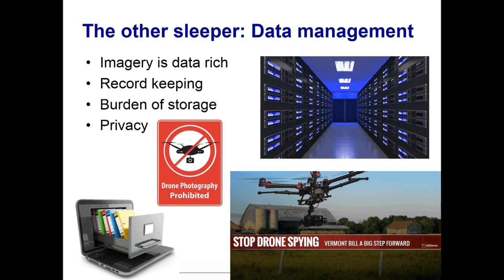I think Catherine said this morning, you start scanning things at a centimetre resolution and you go and do a 30-acre paddock, which is a very small paddock, and all of a sudden you're looking at gigabytes upon gigabytes of data, and how do you store that and do something useful with it?